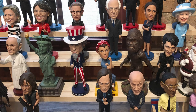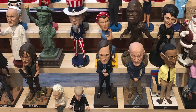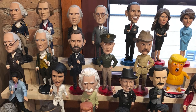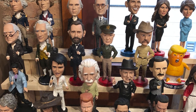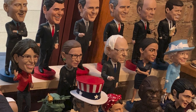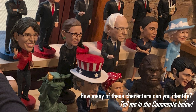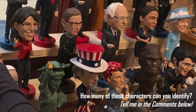From the Queen Mom to Uncle Sam, and the Pope to the Statue of Liberty to Ronald Reagan. From commandos to generals. From singers to models. From presidential candidates to presidents to queens. To Rosie the Riveter. How many of these characters can you identify? Tell me in the comments below.